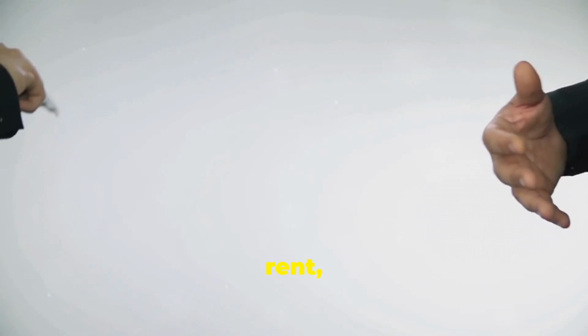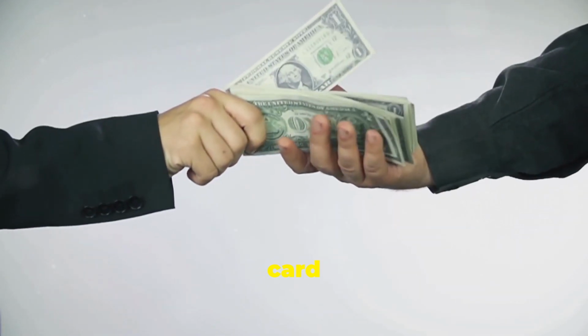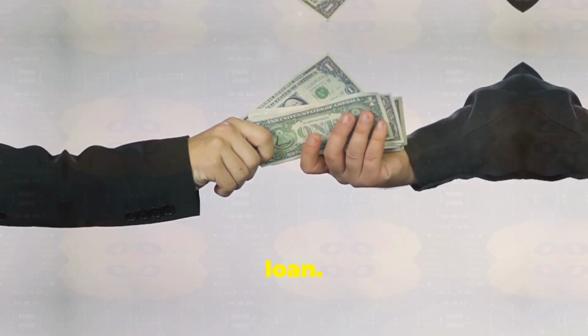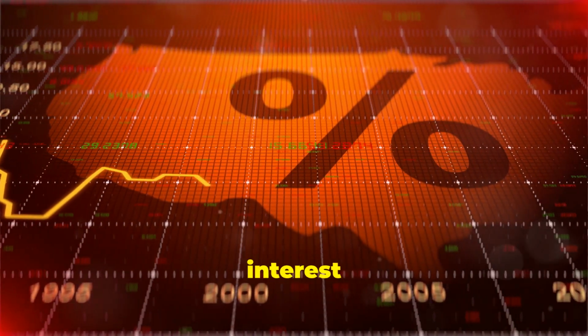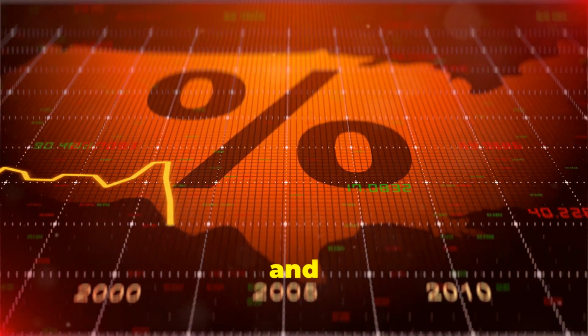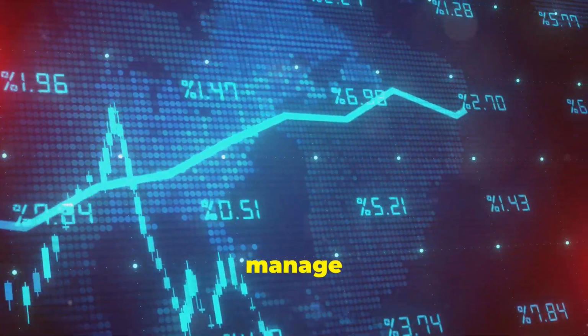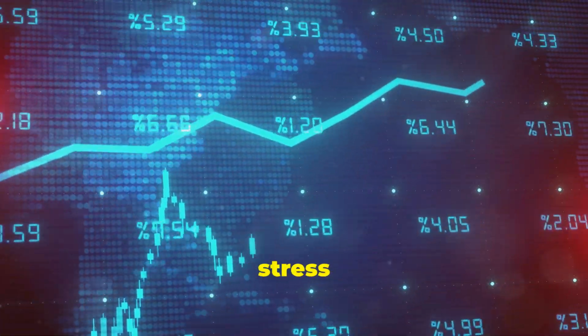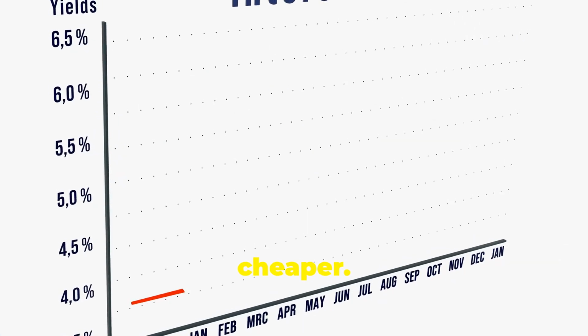Just like you wouldn't rent an apartment without knowing the monthly rent, you shouldn't borrow money without understanding the interest rate. This cost can add up over time, especially if you're making minimum payments on a credit card or have a long-term loan. Higher interest rates mean borrowing is more expensive. When interest rates rise, the cost of loans and credit increases, making it more challenging to afford big-ticket items or manage debt. This can lead to financial stress and make it harder to achieve your financial goals. Lower rates make it cheaper.